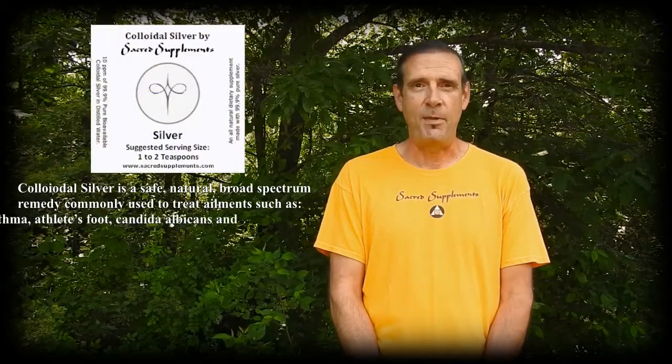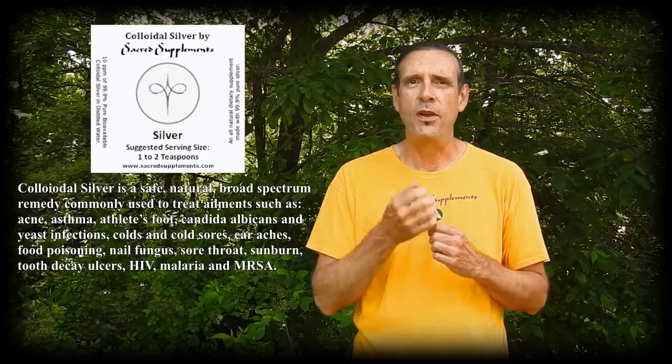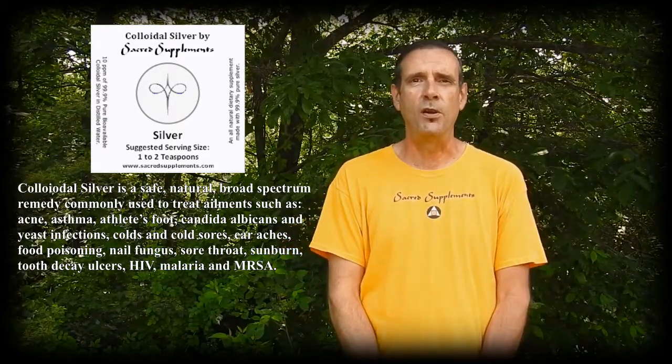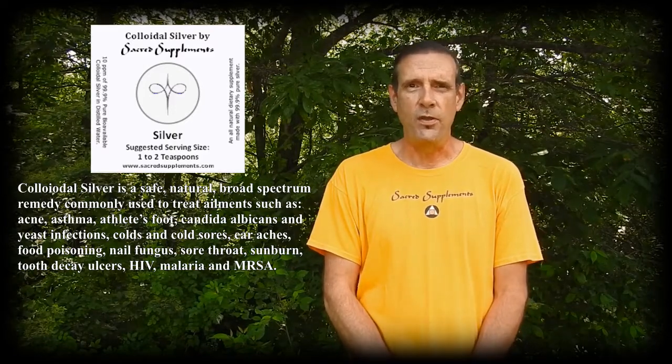In regard to the colloidal silver, or copper for that matter, it is absorbed primarily sublingually, so as in through the mouth. So what you want to do is take the dose and then hold it in your mouth, swish it around, gargle it, let it soak under your tongue for about a minute, and that'll get all the absorption that you need. So it doesn't matter if you have a full or empty stomach in regards to taking the colloids. However, if you're taking them to combat a certain illness or condition, I'd recommend you take a small dose in the morning and a small dose in the evening to keep it in your system all day.